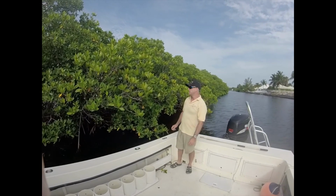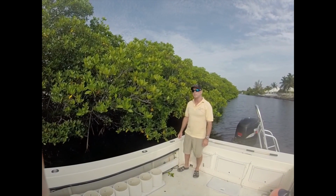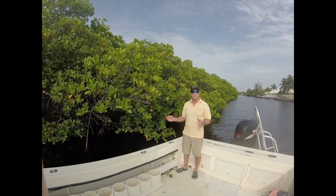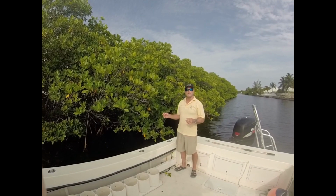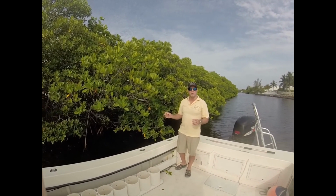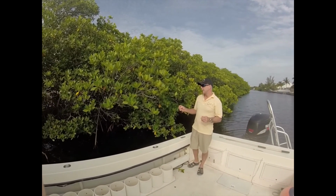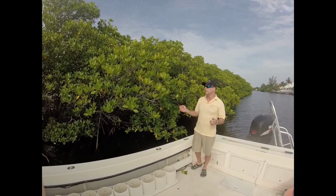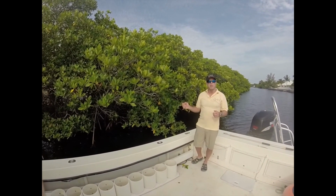But these mangroves are not just important for the marine critters, but you'll find that they're great rookeries of egrets and herons, and even the magnificent frigate bird will come home and roost in these mangroves. Iguanas, now we're having an influx of iguanas. They like to spend the night on these mangroves.